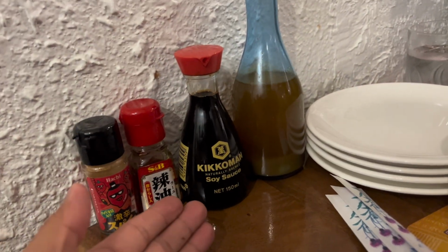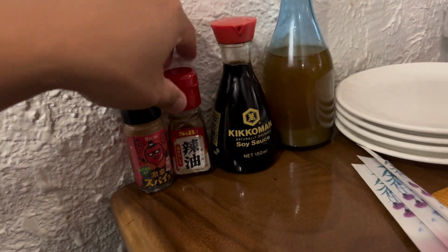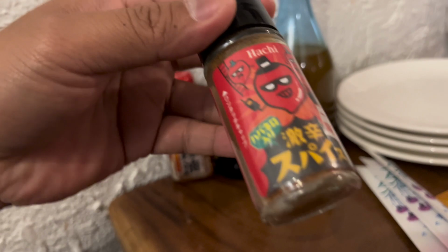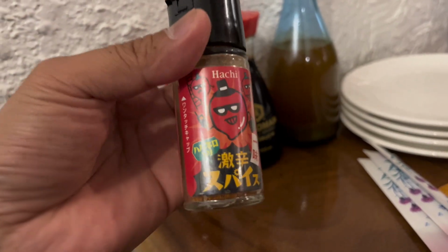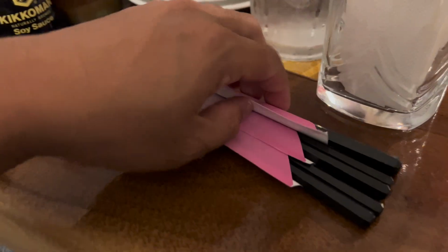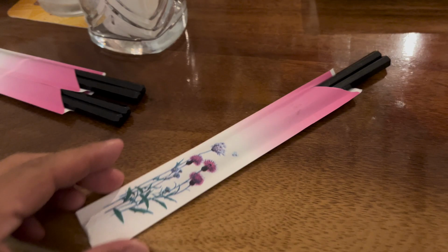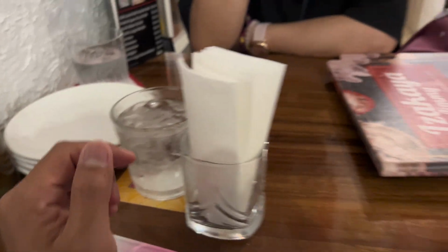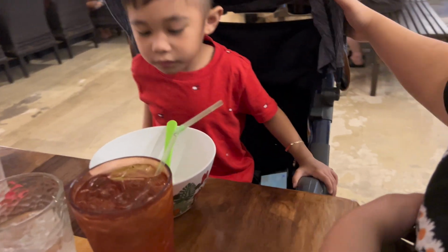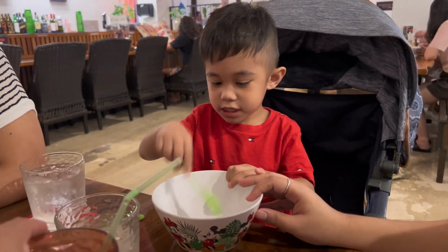We got the best Kikkoman soy sauce. We got the hot chili oil, S&B, good brand, and we got the spicy pepper flakes, hachi. I'm usually used to the S&B, but they also gave us cool plastic-style chopsticks, you know? Very beautiful. And of course, our drinks. They even gave Mikhail a cool Mickey Mouse bowl. Yeah, he's hyped on that.